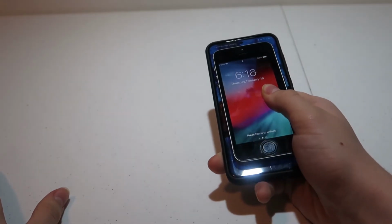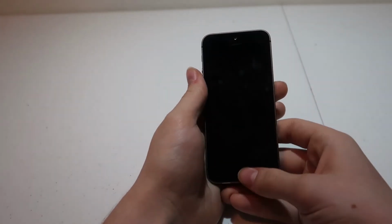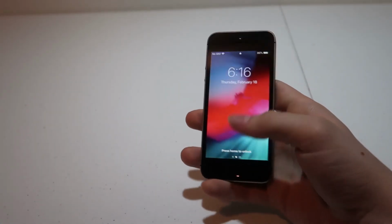The last time that Apple used this iPhone 5S design, as I mentioned earlier, was in 2016. The iPhone SE 2016, which is the first generation of iPhone SE, was the last iPhone to use this design. The iPhone SE 2020 is bigger than this, and it does have those rounded edges. So overall, if you want a phone that's smaller, please get an iPhone SE 2016.